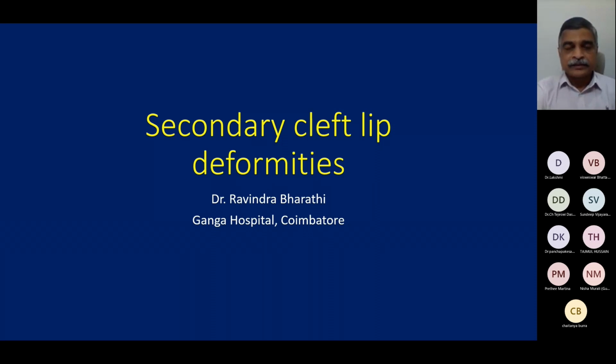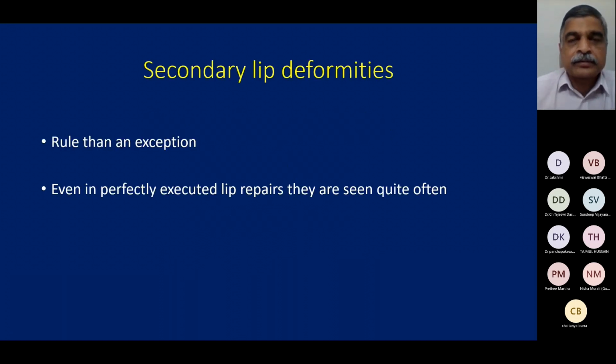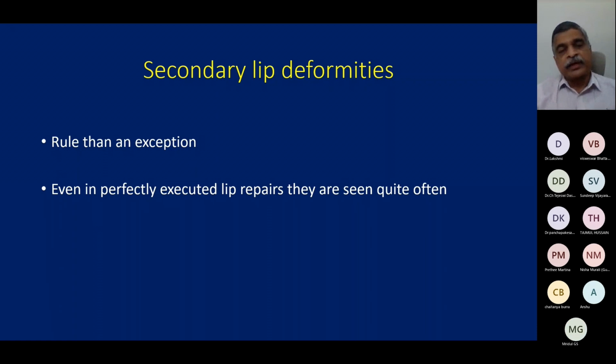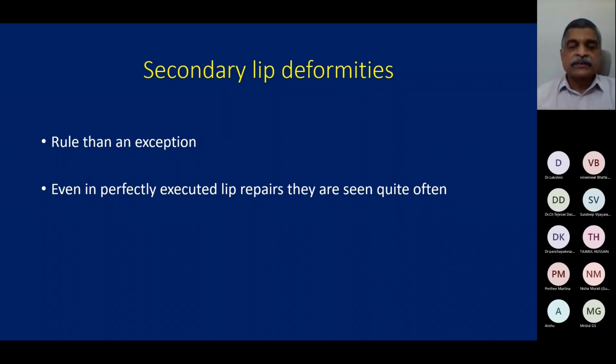For the next 25 minutes or so, I'll be sharing my experience of treating secondary cleft lip deformities, which we often get. They're not quite rare. Some people say it is the rule to get a secondary cleft lip deformity rather than an exception, because however meticulously we execute the surgery, they are quite often seen, as various factors operate in the background. One, probably, is the scarring capacity. Next, we'll look at the factors which can give rise to these secondary cleft lip deformities.